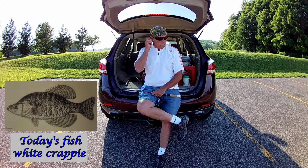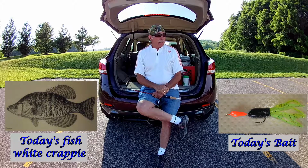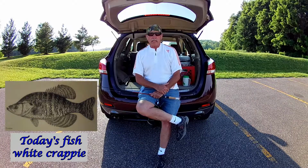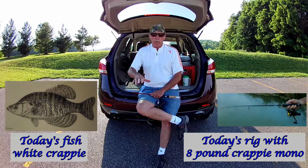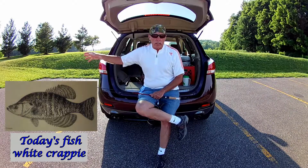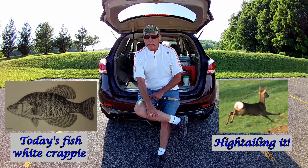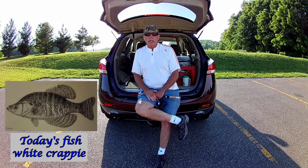Here comes a car. I'm going to give it a shot here, and I'm not going to get too brave because I don't want to get caught in this storm. So I'm at an area, and I've been here before. I'm going to fish just from a dock, which is a couple hundred yards down the road here. So if the weather gets really bad, I can hightail it back to the car and boogie on out of here. So anyhow, we're going to see what happens.